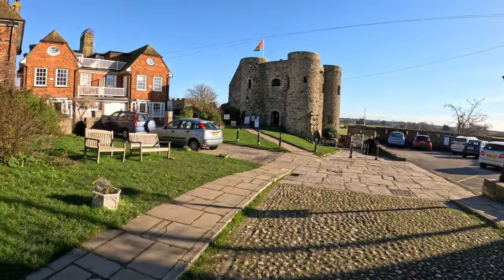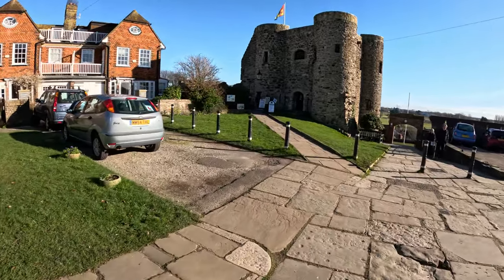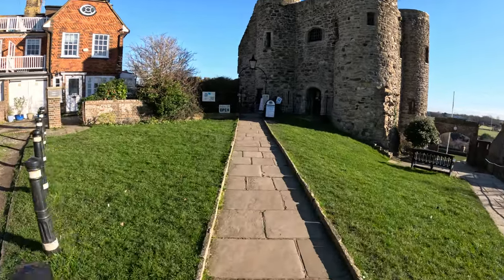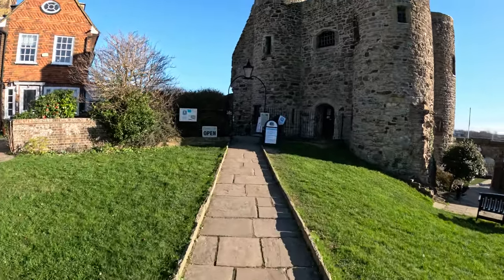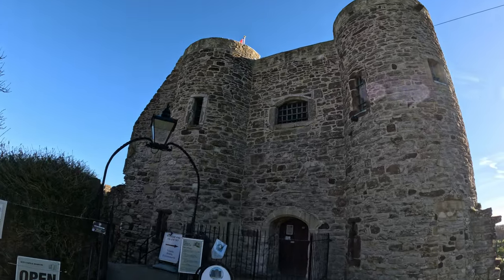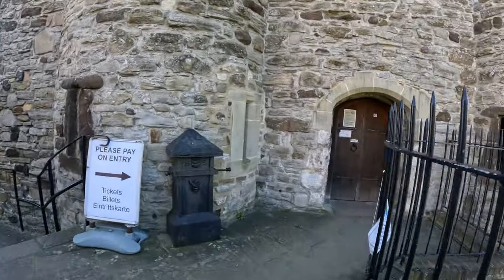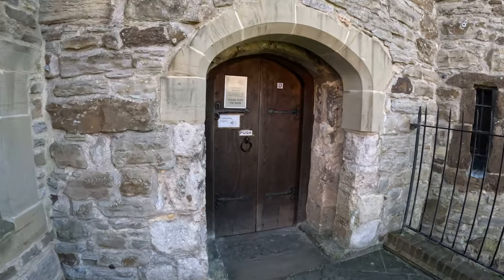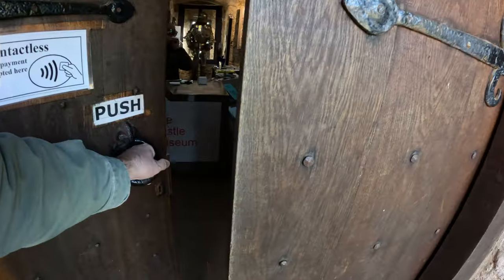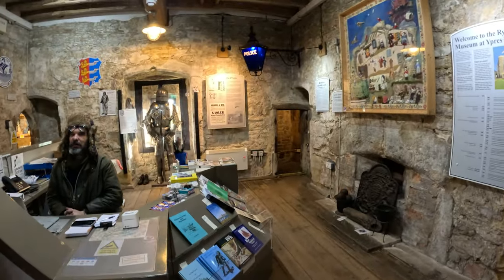And it is open. This is where they put the prisoners. Prisoners were held there. You can see, look, no escape.